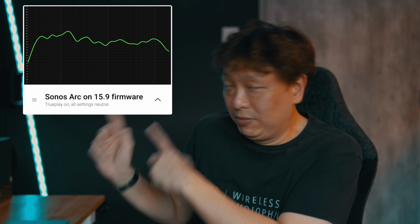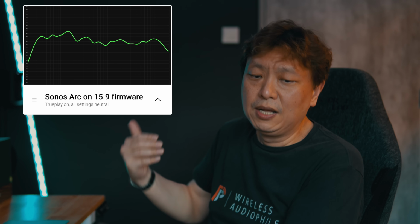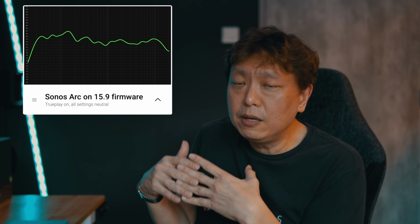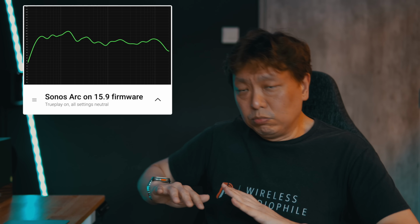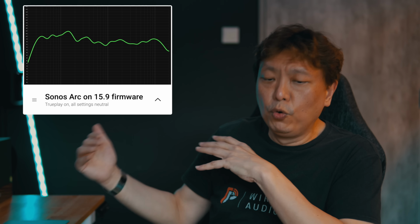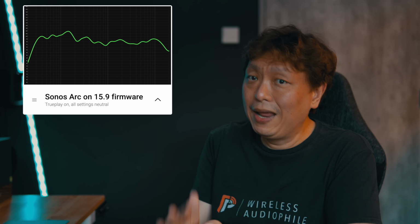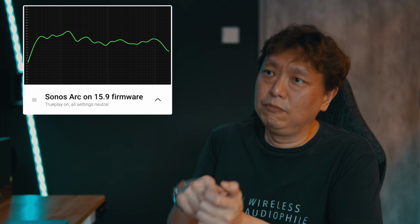Now TruePlay in my particular room, in my particular setup, doesn't do a lot, but this is how it looks. You'll see that the bass is actually a little bit accentuated. As compared to the mid-range as well as the higher treble range, the bass, like most Sonos products, would sound a little bit more enhanced, right? So this is a good curve. I didn't smooth it out that much because I needed to point out the difference between the 15.9 and 15.10, which 15.10 is represented by the red curve here.